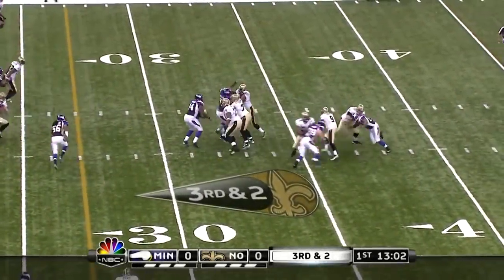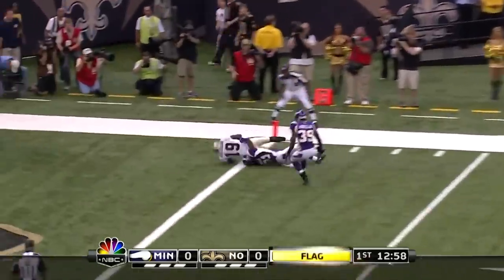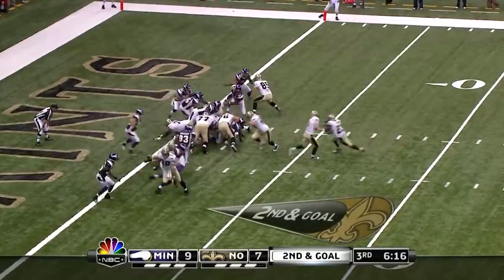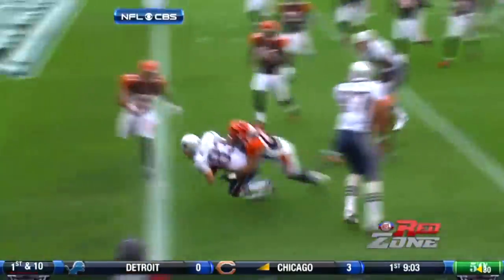Nickel defense, three wide. Breeze stepping away, feels that pressure so well. The first flag of the season. Far pumping, throwing over the middle. Thomas behind Evans, a yard away from taking the lead. There he is, in for the touchdown.